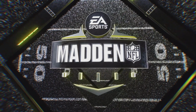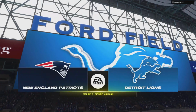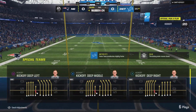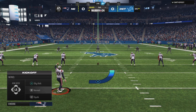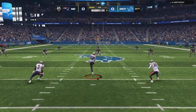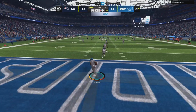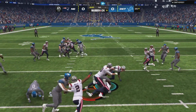EA Sports coverage of the National Football League comes to you from Ford Field here in downtown Detroit, Michigan. Coming up, we got a good matchup on tap here, as it'll be the New England Patriots taking on the Detroit Lions. The kicker, Chad Ryland, has this one teed up, and we are underway from Ford Field. Here comes Khalif Raymond from his end zone.